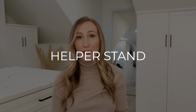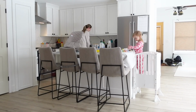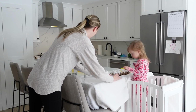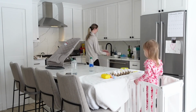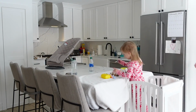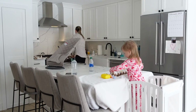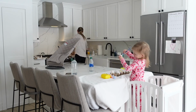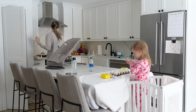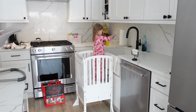While this item itself is not an organizational item, it helps me keep my home clean and organized because that's how I'm able to get my cleaning done, by having my toddler in this stand. I love this helper stand because I can put Kennedy next to me. She loves playing in the sink and doing the dishes. I can put all of her toys out on the island while I'm unloading the dishwasher, and she will play or color by herself in this stand. It's really a win-win because it makes her feel independent and helps her feel like she has a job to do, and it helps me get the jobs done that I need to.